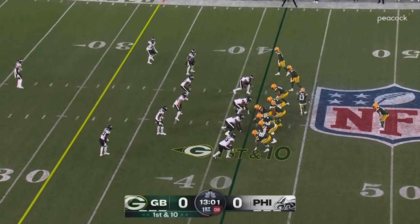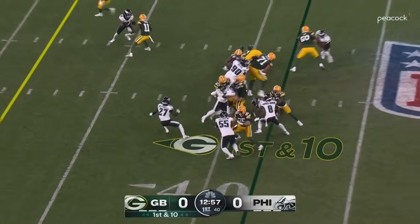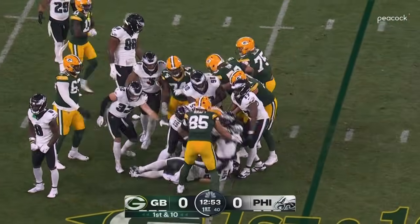And we'll see how this receiving core settles in. Wicks in motion, handoff Jacobs. Up the gut, bounces off one, keeps the legs turning, and he gets it to the 38.